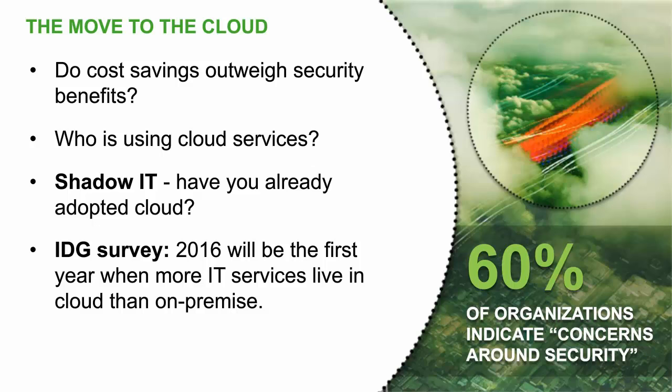So to overcome many of these things we're discussing in this year's report, IT needs to evolve into a department of yes. Now, you also see here in the lower right-hand corner another stat: 60% of organizations indicate that they are seriously concerned about security. Security concerns continue to grow. They don't know what their cloud services are capable of, and as I mentioned earlier, they're not sure what security is inherent to that service.